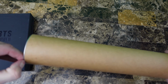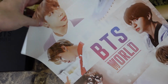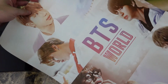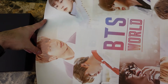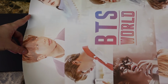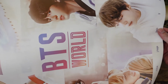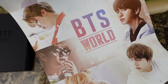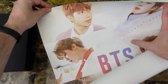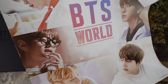Oh, I almost forgot. We got to check out the poster. Unwieldy. We got R. I'll do it sideways so it can actually fit. RM and Jin. Jimin. V. Jungkook. Suga. J-Hope. Got the names at the bottom. This thing's big. It's kind of hard to get a good view. There you go.